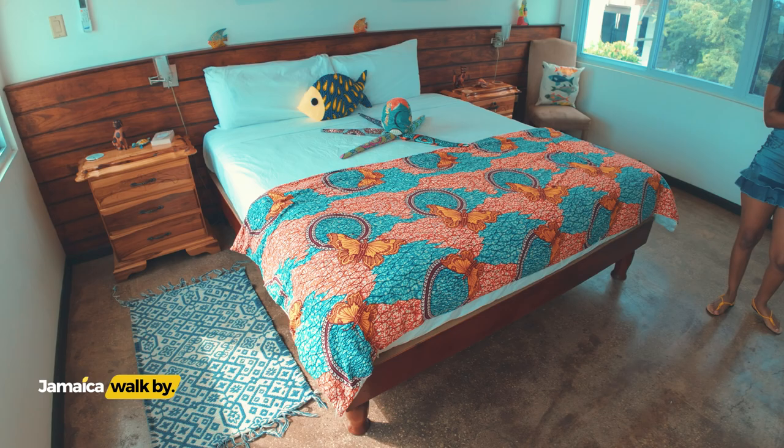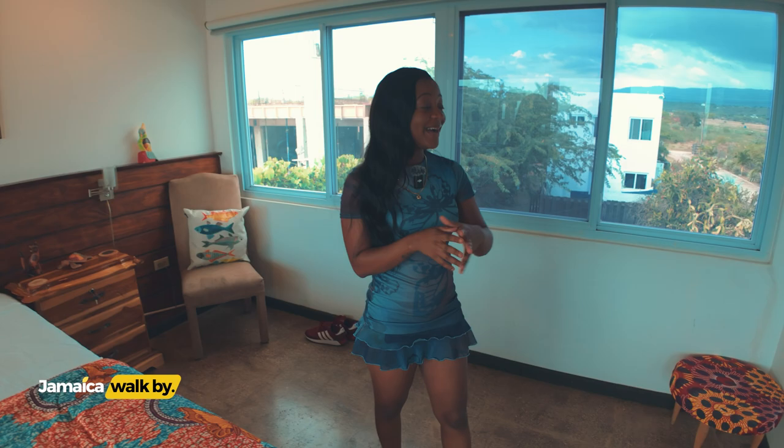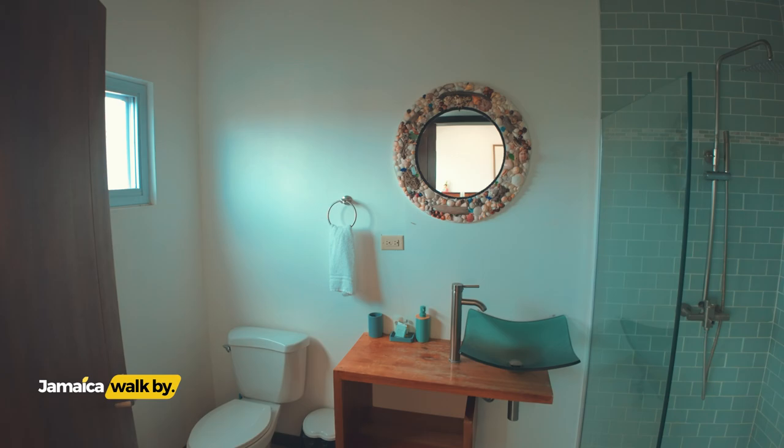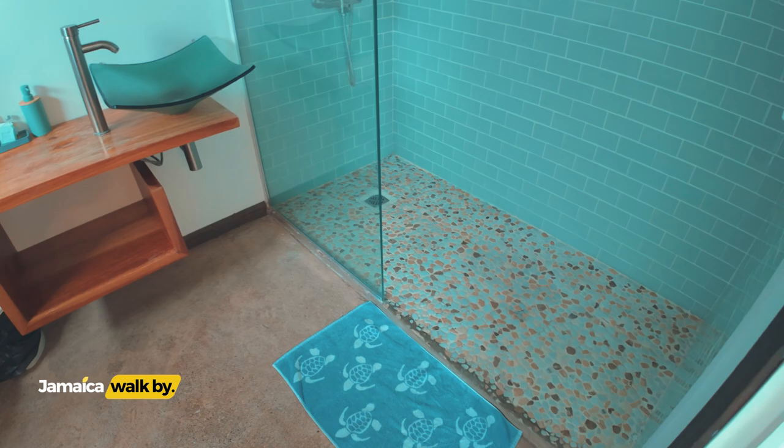So beautiful. Are you in love yet? I cannot get enough of this place. So again, our inspiration for our bathroom at home came from here. I'm really loving the mirror as well. So beautiful. It's accessorized with seashells, and I believe that the items that are used to accessorize this home are locally sourced. I believe they're sourced from right here in Treasure Beach. So that's great.